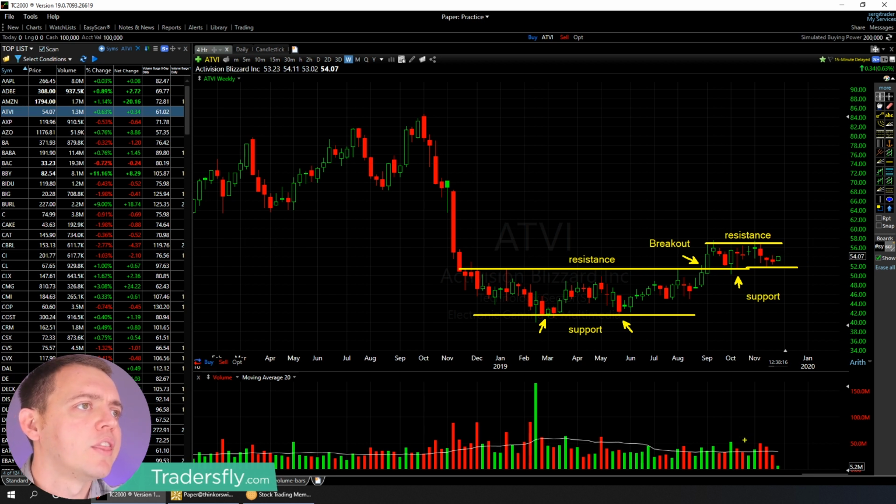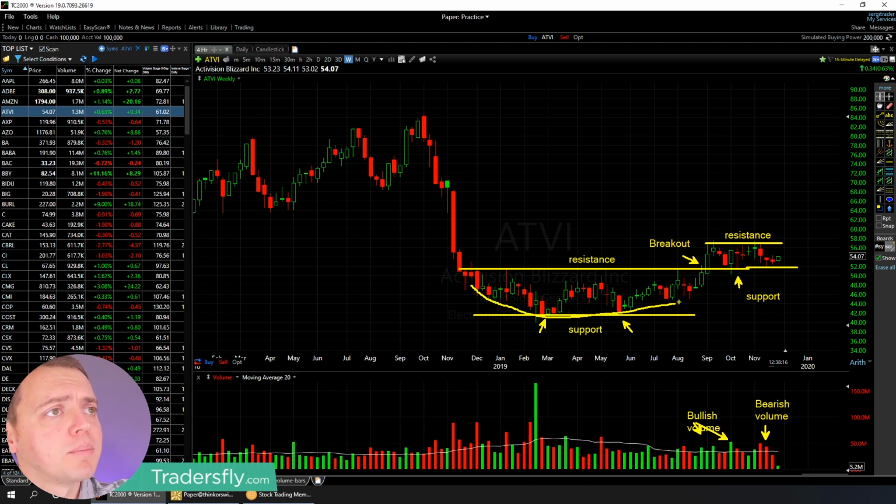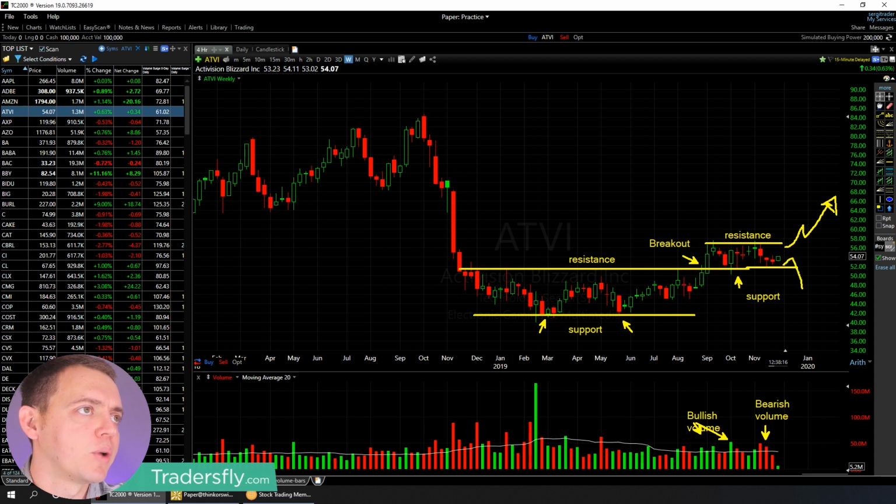Time will tell. The volume right now, we have some bearish volume picking up right here, but you do have a few bullish bars as well. So it's kind of just flatline. It is creating this rounding bottom right here. What I would watch is to see if we can break out above this with more volume, or are we going to roll back over and get back into this support range or consolidation area again? So that's really the big picture with the stock.